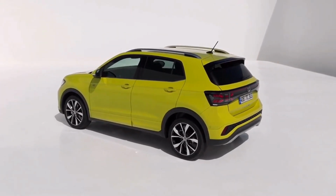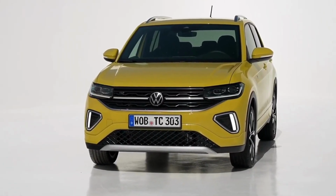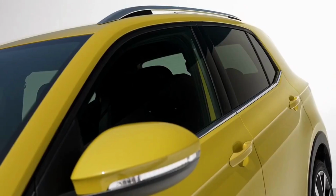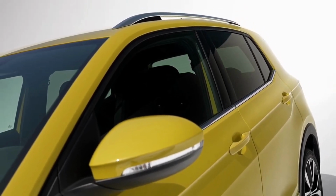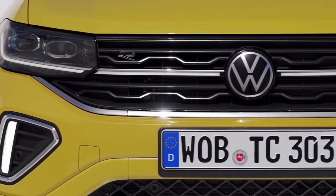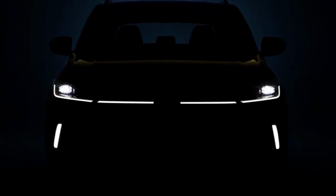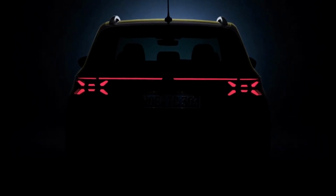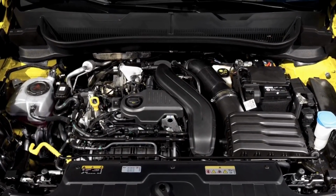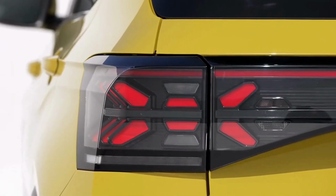The base model will have 16-inch alloys, while the fancier ones are getting a larger 17-inch set. The engine lineup is carried over, meaning that you will get a 1-liter TSI 3-cylinder engine, available with either 95 horsepower or 116 horsepower. The former works with a 5-speed manual gearbox, while the latter gets a 6-speed manual or an optional DSG. Available strictly with the DSG, the bigger 1.5-liter 4-cylinder engine has 150 horsepower. All three units send power exclusively through the front wheels.